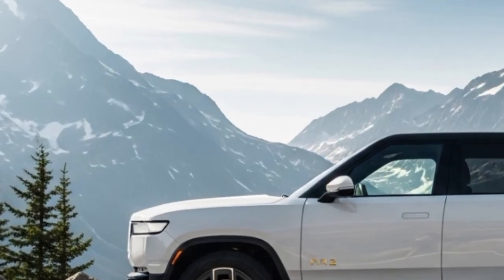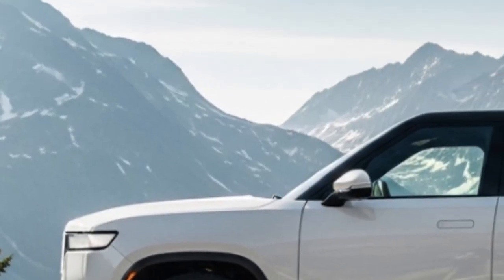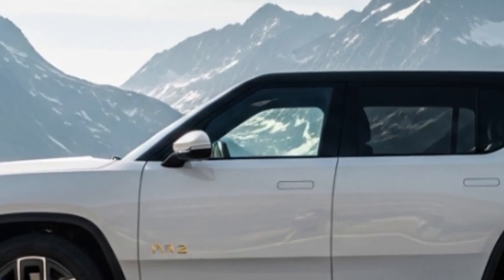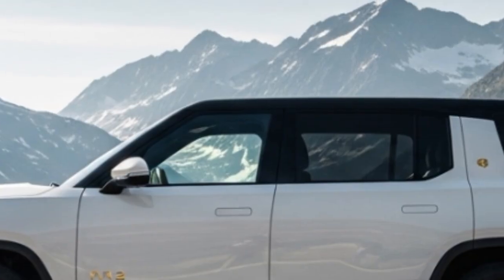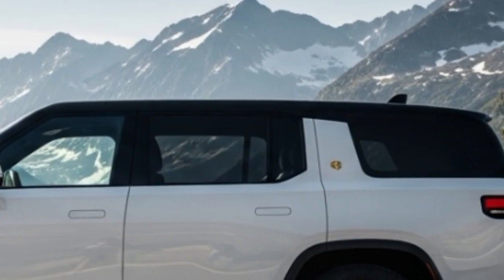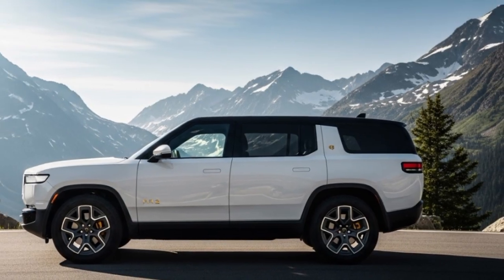Battery-wise, the R2 introduces a next-generation architecture. It uses large-format cylindrical cells, known as 4695, designed to deliver both better energy density and improved thermal performance. Thanks to these cells, Rivian projects a range of more than 300 miles per charge for certain configurations.